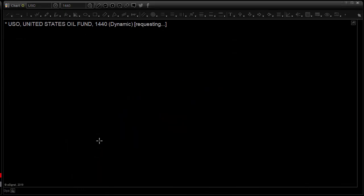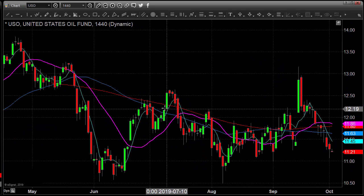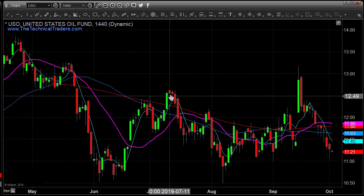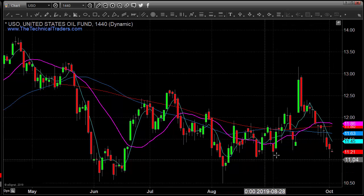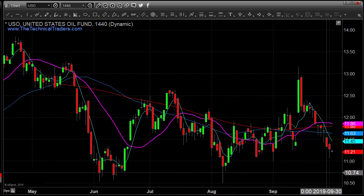Looking at USO, which mimics the price of crude oil, it is all over the place with all the moving averages just squiggling around, price making new highs, new lows, a new high. It's coming back down to make a new low from this low. It is really all over the place, so I'm not looking to trade crude going forward at this point yet. Anyways, that's about it for this morning.